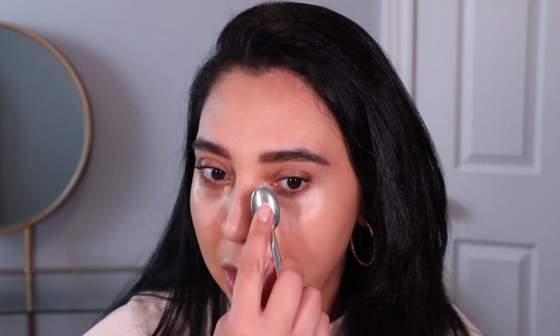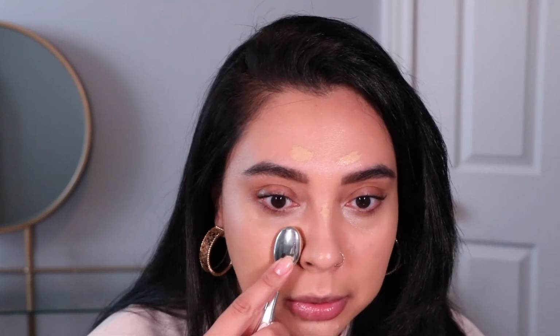With just a few dots or just a few swipes like this, it's definitely all I need, and it gives really nice coverage. It is very, very illuminating. Can you guys see? Like, there's a little glow under my eyes. I love this concealer. I will say sometimes it does crease on me a little bit, but nothing a few dabs with a finger won't fix quickly. I'm actually going to apply a little bit on my chin as well as my forehead. Gotta balance things out. Down here too.